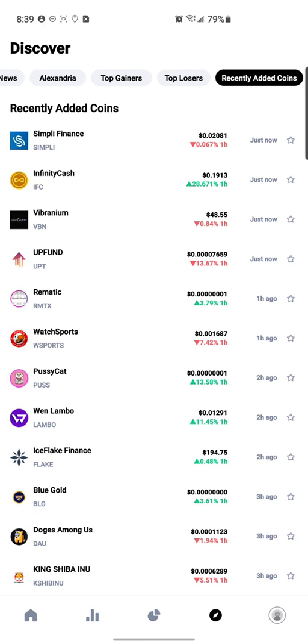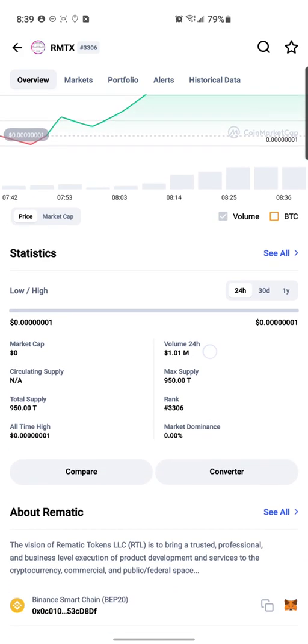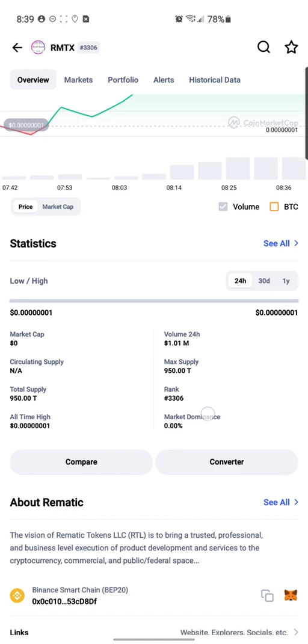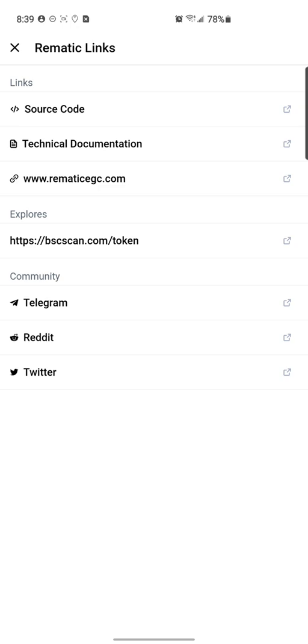So we're gonna click on Rematic RMTX, and it shows that it's at a very good price right now. It says it has a max supply of 950 trillion and is currently ranking at number 3,306 on CoinMarketCap. So we're gonna go down and click on links. Well, first of all, let's copy the address. So we just copied the contract address. Now let's click on links and let's click on the website.